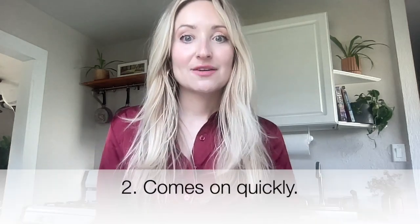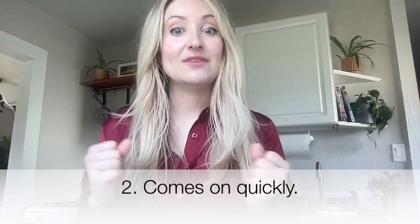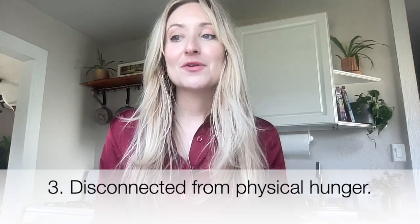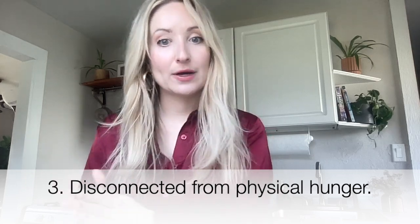The second way to identify emotional hunger is that it comes on very quickly or even suddenly. The third way to identify emotional hunger is to remember that it does not necessarily mean that you are physically hungry or that your body is indicating that it needs food. It can be completely divorced or absent of physical hunger.